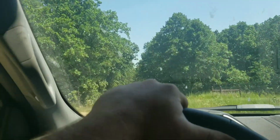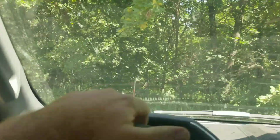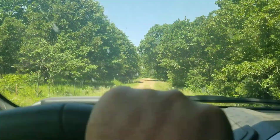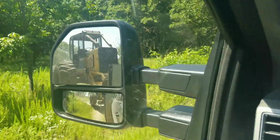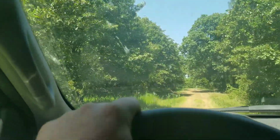Let's see if we can get in here, which I think we can. Get her swung nice and wide here. Oh yeah. No hill for a high stepper there.